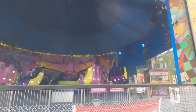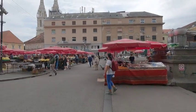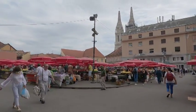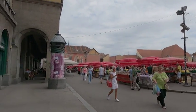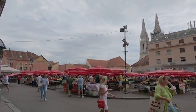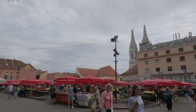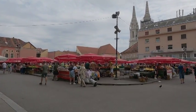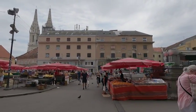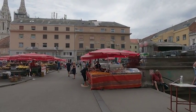Okay guys, we are at, in my mind, the mother of all farmers markets. This is Zagreb in Croatia, and this market happens every day. About 50,000 visitors come and shop there. Behind there's the main cathedral, which in the earthquake last year, one of the towers fell, so they're fixing everything. But this is the Dolac Market, and like I said, every day, and it's been going on for about 100 years. This is where people come to buy everything.